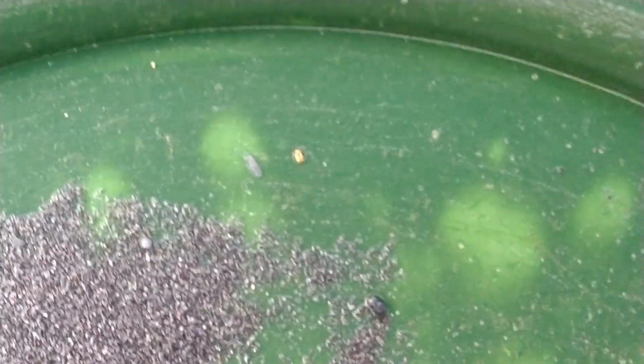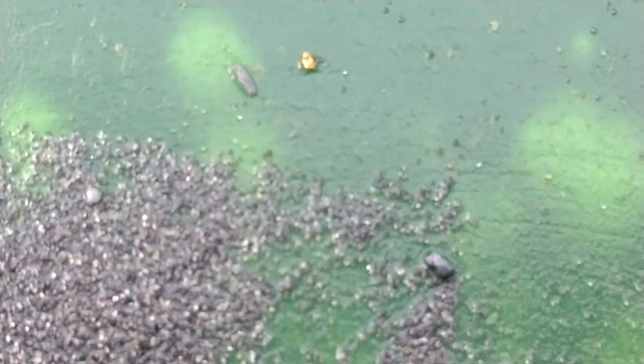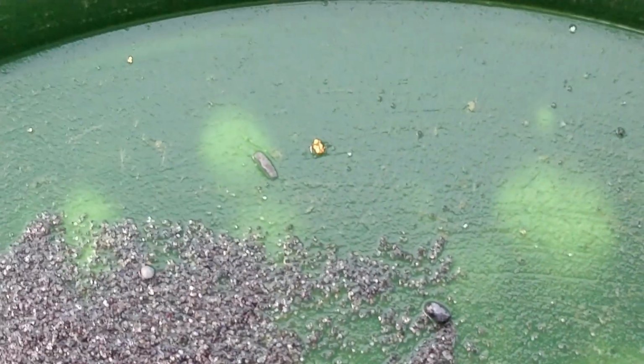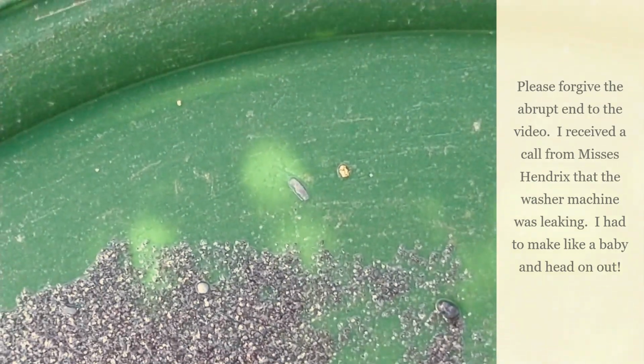Well, I cleaned up that pan a little bit more, and I found those two little micro dots right up there. But that one, it's really interesting because it's not a flat flake. It's a pretty chunky piece.